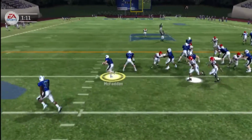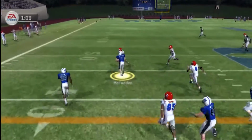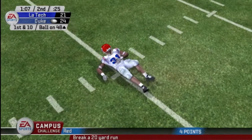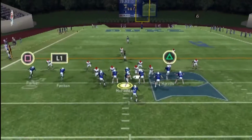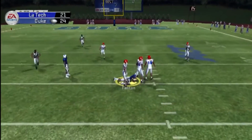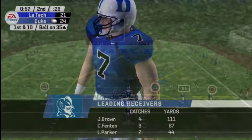2nd and 7, McFadden going to roll out of the option. He has a ton of space. He's going to pitch it to Willis, who's going to pick up an extra few yards on a 1st and 10. There is a Louisiana Tech injury on the play. He would return. McFadden draws back in the pocket, finds Danny Fenton for a 1st down.